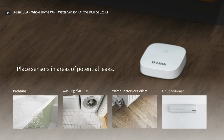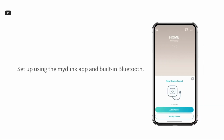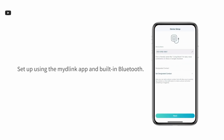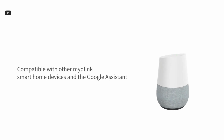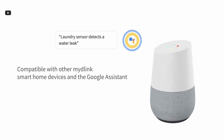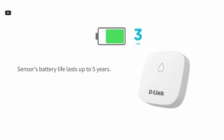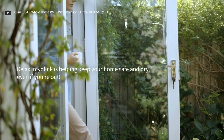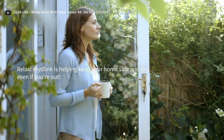It is easy to set up and use, compatible with Google Assistant and the free My D-Link app. Each pod is powered with 2 AAA batteries, providing visual and audio alerts. It also features Bluetooth for faster setup. With water damage being a common and costly issue, the D-Link Home Wi-Fi Water Sensor Kit is a reliable solution for homeowners.